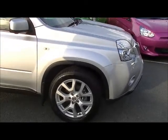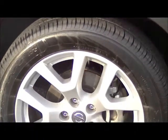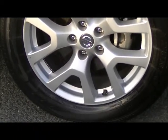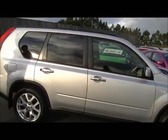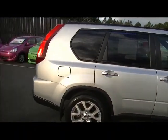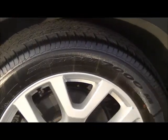18-inch factory alloy wheels with really good tyres. Stacks of tread on the tyres. A little bit of polish, just residual polish from the detailer there. Chrome outer door handles. Presents in really good order. Tinted windows, of course, as well. And in really tidy order.